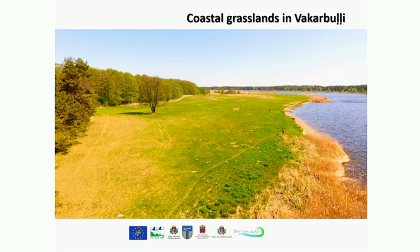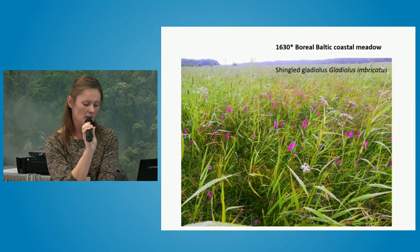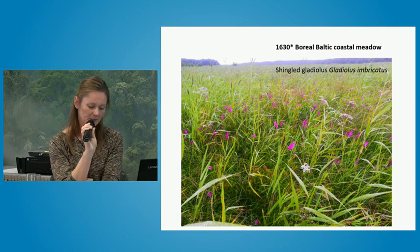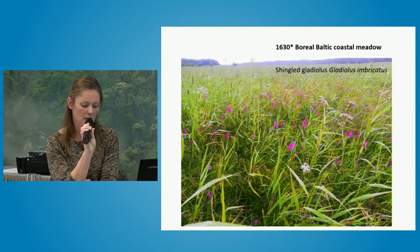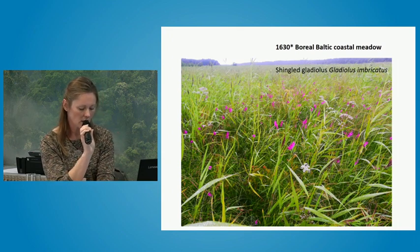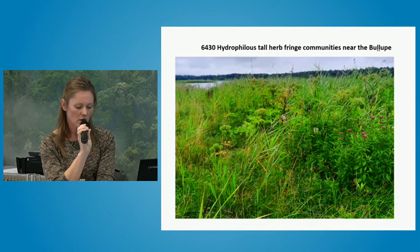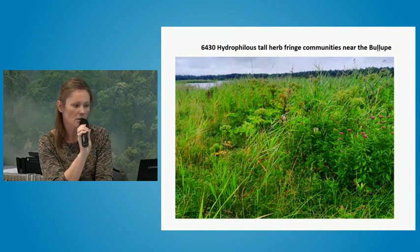So let's start with coastal grasslands in Vakarbuļi. There is the habitat boreal Baltic coastal meadow with a big population of the rare species Gladiolus imbricatus in Vakarbuļi. Also hydrophilous tall herb fringe communities near the Buļupe.